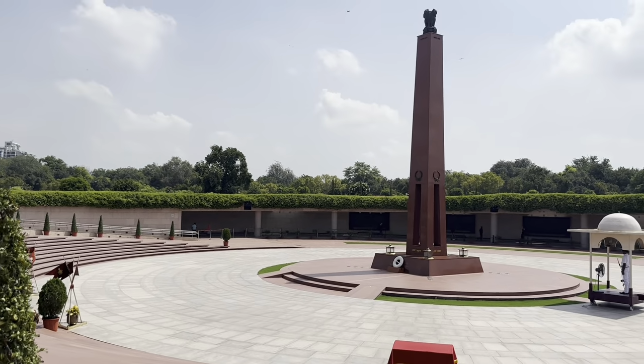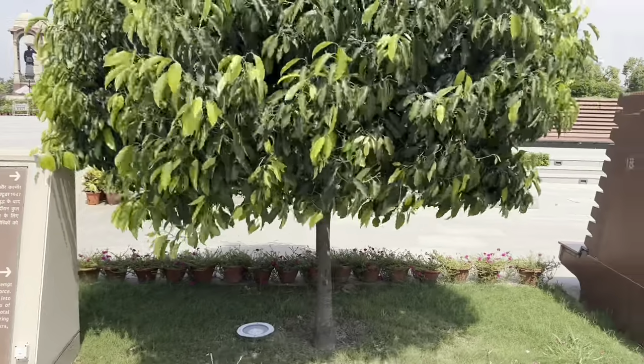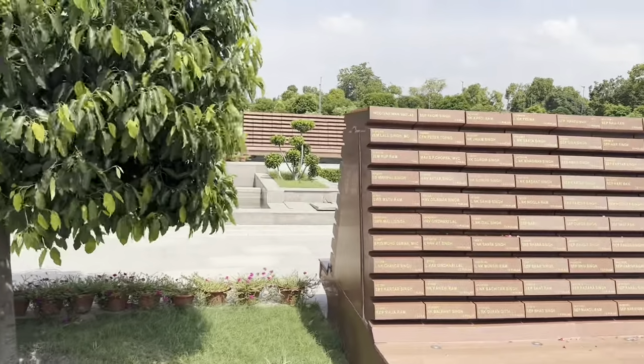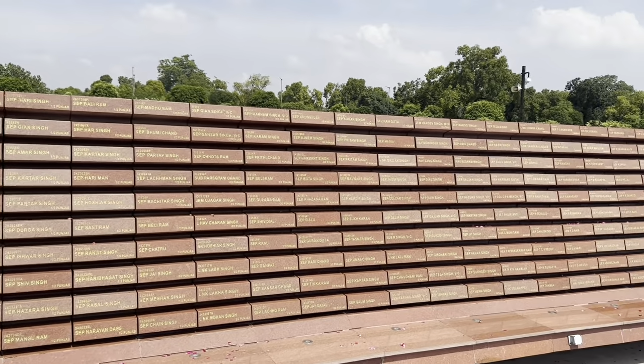This wall of remembrance displays the names of soldiers who have fallen in the line of duty. Each name represents a life dedicated to the service of our nation. It's a powerful way to honor their memory.